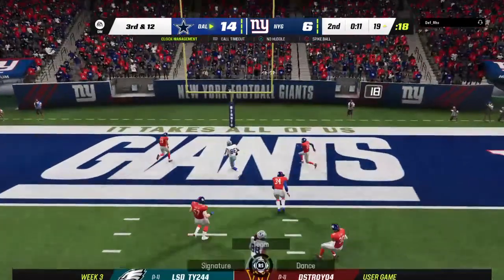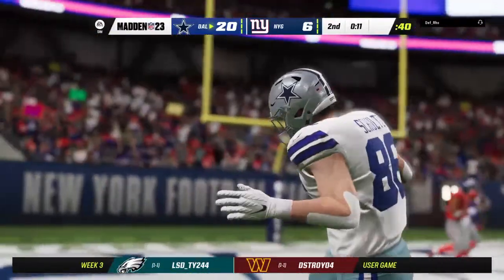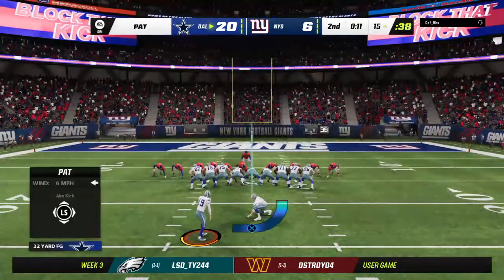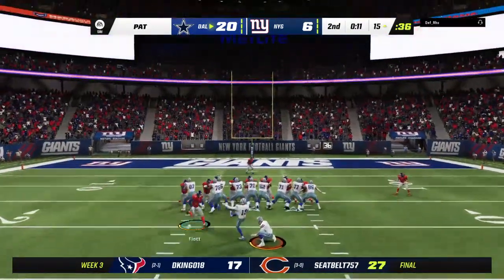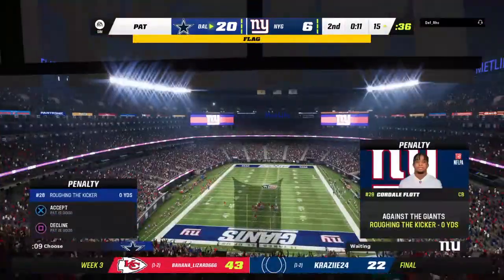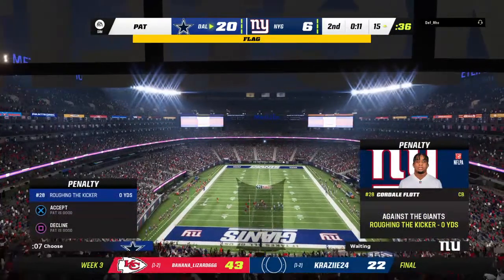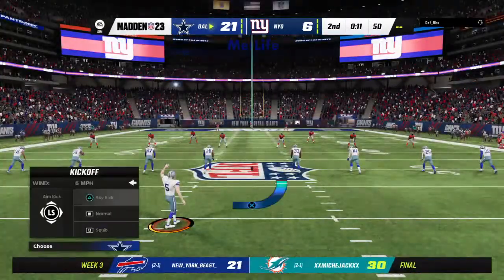It's 3rd and long. And that is caught. Touchdown, Cowboys. Dalton Schultz as the first half is winding down. And the Cowboys will extend their lead here just before halftime. The PAT up and good, but hold on a second. There is a flag. And that flag accepted.